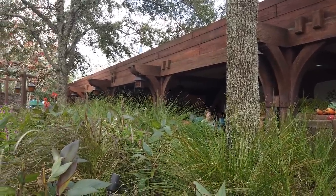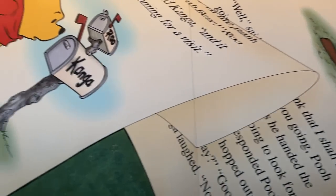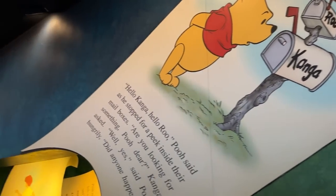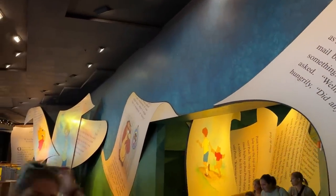Additionally, on the attraction, pay attention to those storybook chapters. You're supposed to be going through a chapter book much like the A.A. Milne stories, which is why each scene acts like a new chapter of a book, and you'll see one of the pages as you go through.